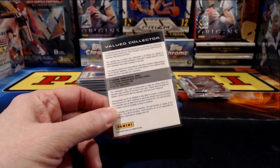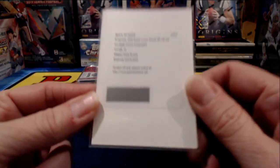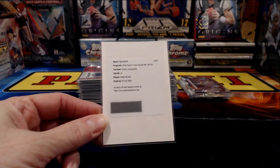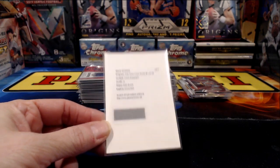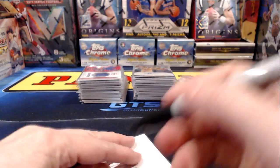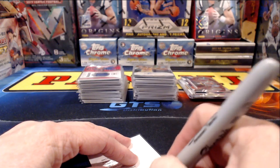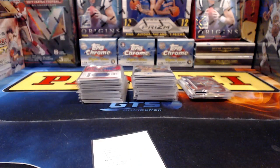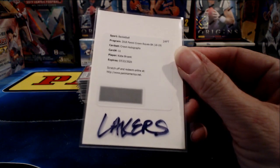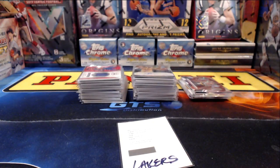Okay, so let's see who it is. It looks like we have got Kobe Bryant. I told you we were having some nice veterans in this case, didn't I? I did. Yes, I did. So, Lakers, how about you? Let's go find out what Mr. Kobe's numbered to, or he could be open edition, but usually Kobe's are numbered. And our card set is simply Crown Autographs.